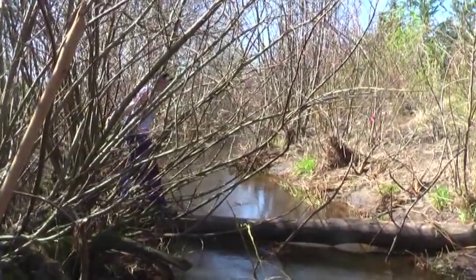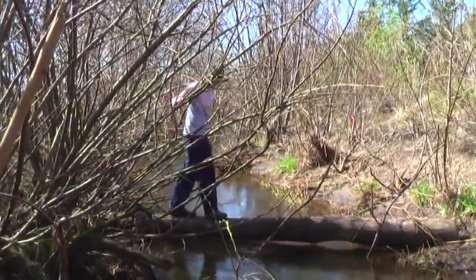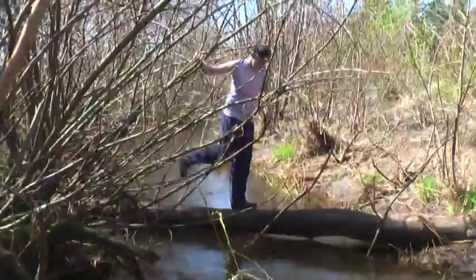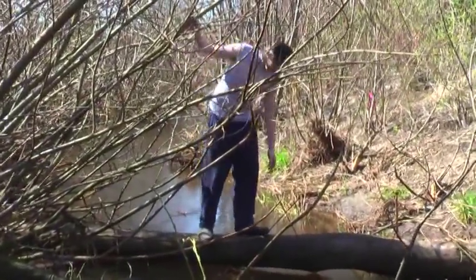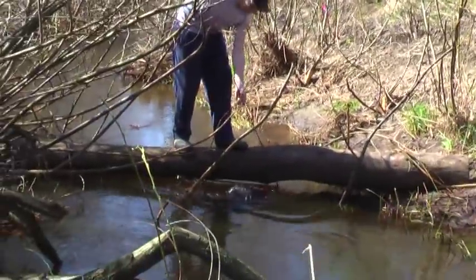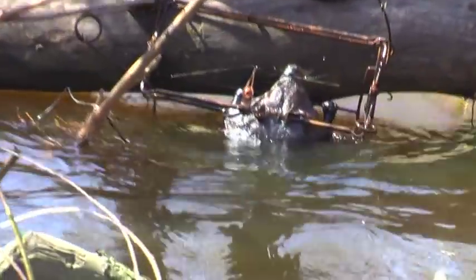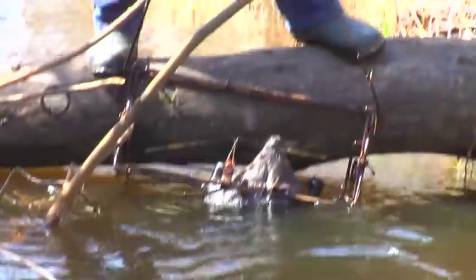Okay, I guess the best thing about these logs like this is you can walk across and check your trap. Don't fall in there, Paul. What do we got? How's it look? It's got one. Is it really? Yeah. Sweet. What do you got there? Oh, looks like a big old bad boy.